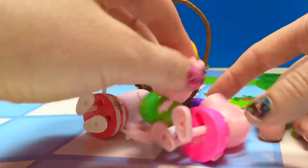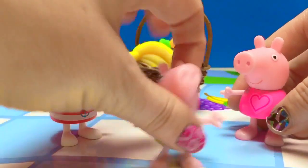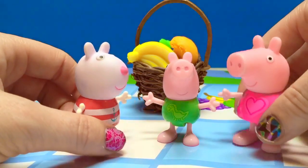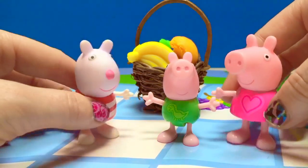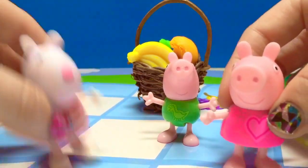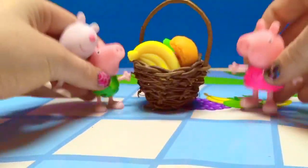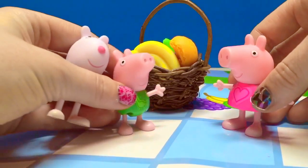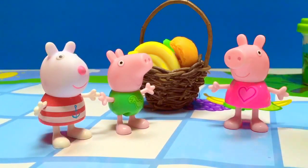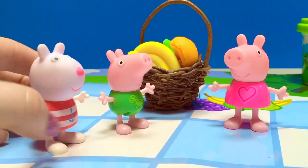Oh, so full. We shouldn't have eaten so fast, said Susie Sheep. Well, what shall we do to make our tummies not full? How about we walk around? Oh, after that very lovely walk, I feel much better. Susie, can we see what's in your picnic basket?